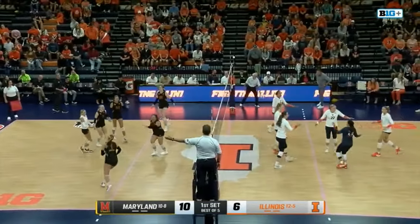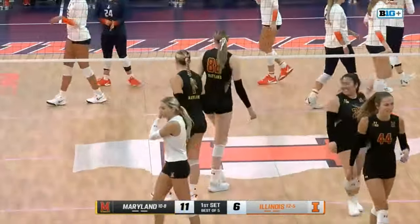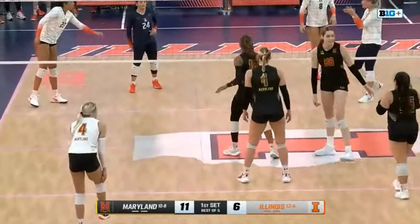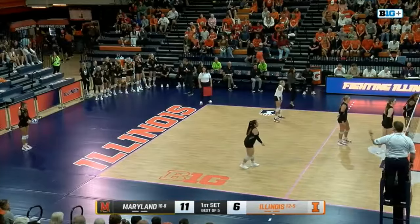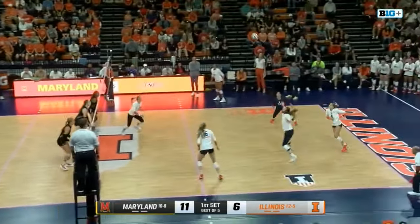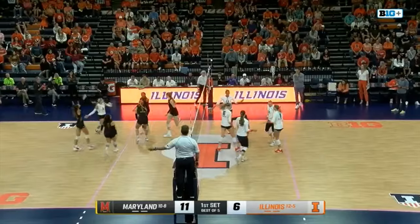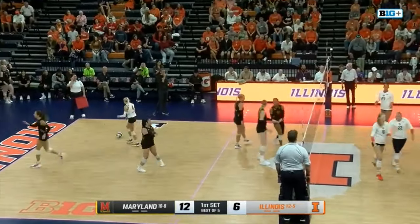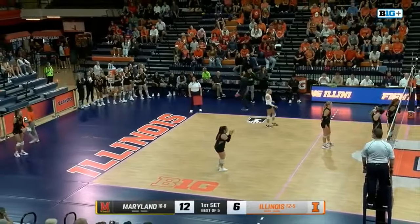She misses it. So far, the Illini have had two service errors compared to Maryland, zero. Maryland leading the digs category 5-2. Here's Smith, blocked off of the hands of Anastasia Roos. Roos doing a really nice job laterally, going all the way out to the right pin, being able to close.